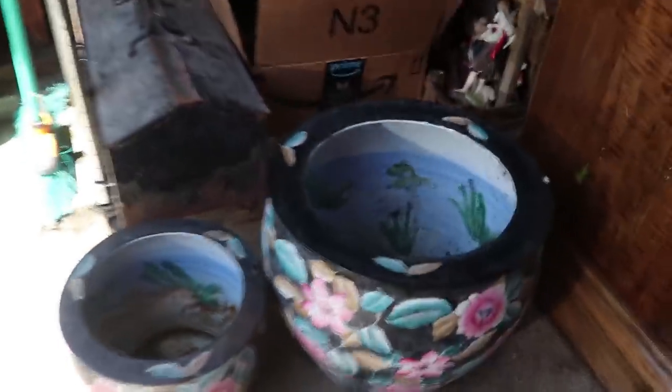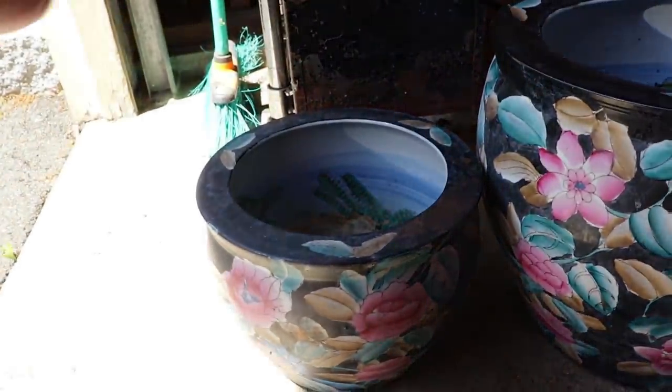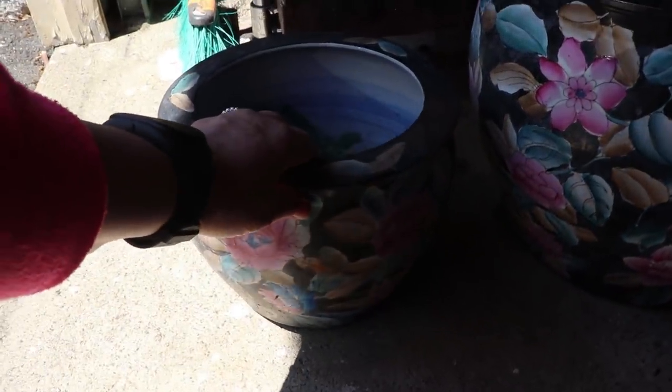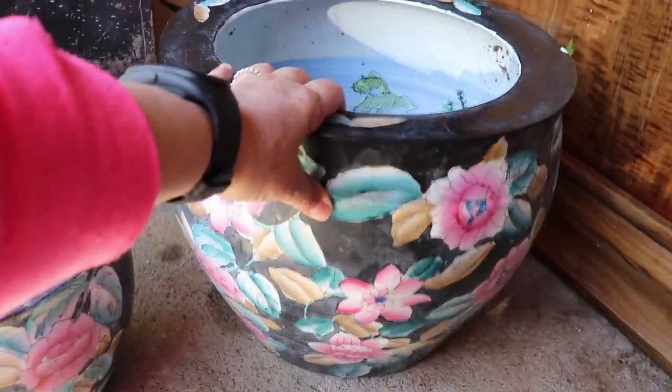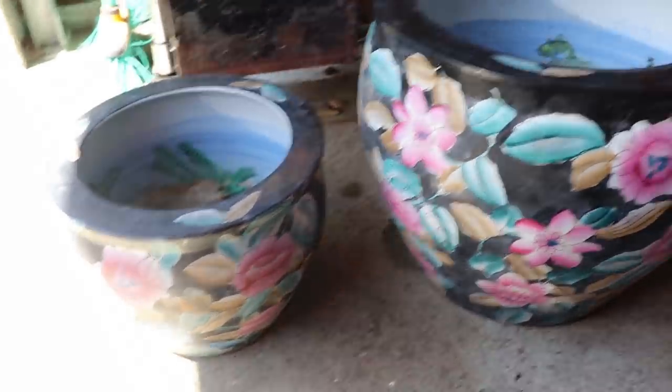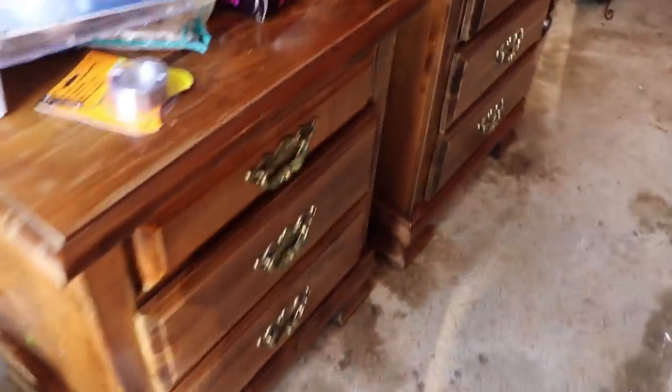These 2, found those yesterday. They're not as pretty as the other one. The other one, I think I sold it for $45. They have the design inside. They need to be clean. Probably can get $45 for 2. This is all free stuff that people throw out. All free. Same thing with these 2 bedside tables.